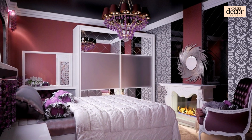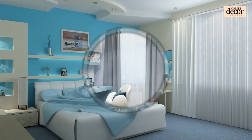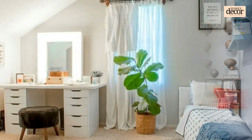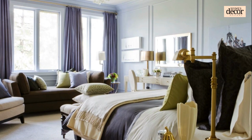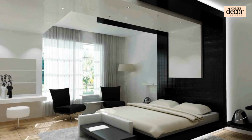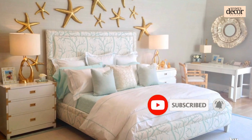Teenagers are at a stage where they are discovering their identity and expressing their personalities. One way they do this is through their personal space, specifically their bedroom. Teen bedroom decor is all about creating a space that reflects your teenager's personality, interests, and style. It's important to create a comfortable, relaxing, and stylish environment that will allow your teen to study, hang out with friends, and sleep peacefully. How can I decorate my small teenage room?